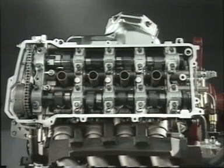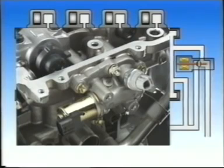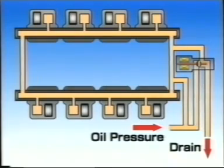Now, let's take a look at the hydraulic pressure control that affects this change to the high-speed cam. The OCV, which stands for Oil Control Valve, mounted on the cylinder head, regulates the hydraulic pressure directed inside the rocker arm. When the engine is operating at low to medium speeds, the OCV remains off and the hydraulic pressure is directed to the drain side without being sent to the rocker arm.